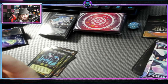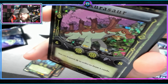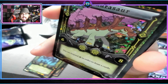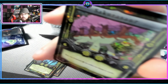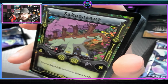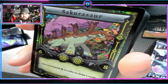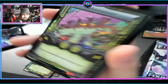We got Sakurasaur. Guys have a little dinosaur. I like it. Oh, I just realized the trees are on his back. Wow. Sakurasaur, because I think those are sakura trees. Or is that how you call them? Am I crazy? Because they're pink? I don't know. That's why it's called a Sakurasaur? No idea. But looks really cool.